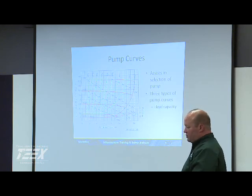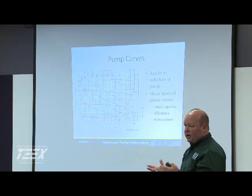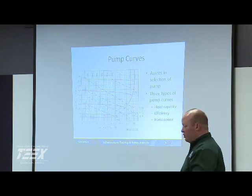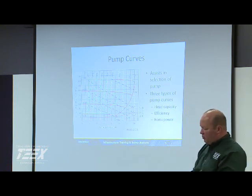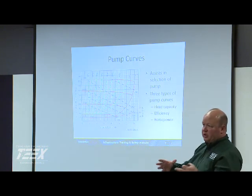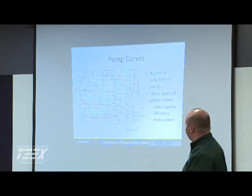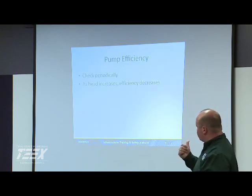And then you have three types of pump curves: your head capacity, how much am I pushing against; what is my efficiency; and then how big a motor do I need to push that water? A lot of them work on the RPMs, the 1750, 1450, and a lot of times you can change your impeller sizes to be able to increase your capacity.